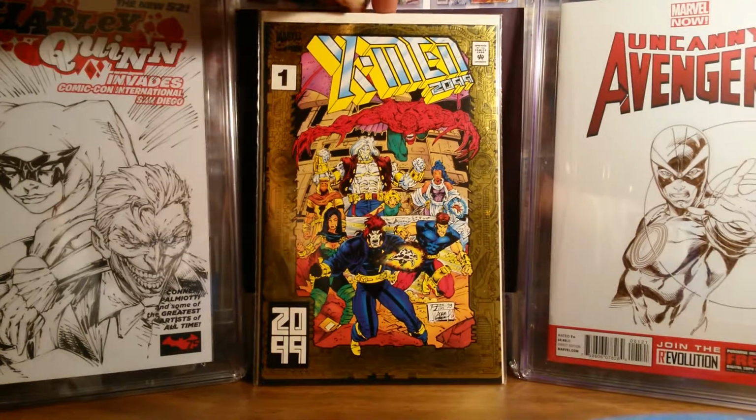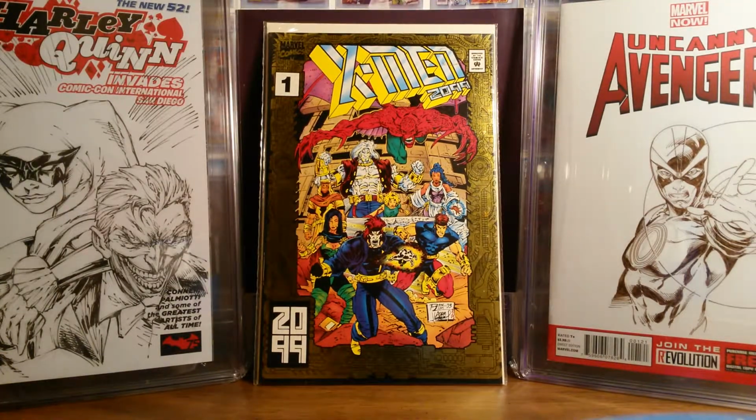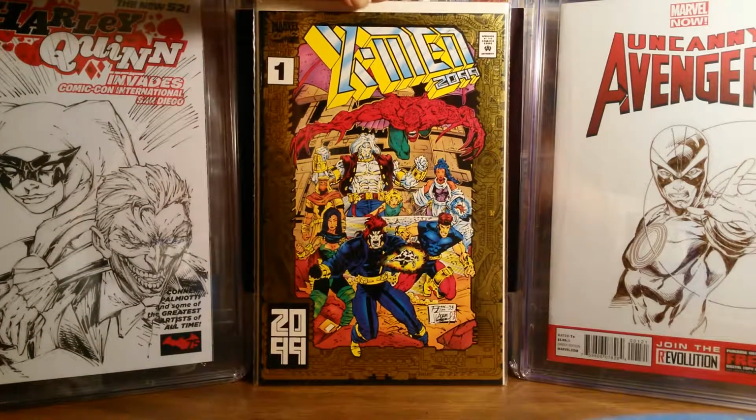All right, X-Men 2099 Gold Edition. This one's fairly cheap too. I mean, you could pick this up for, you know, $5-10 bucks. It's not that rare or hard to find.